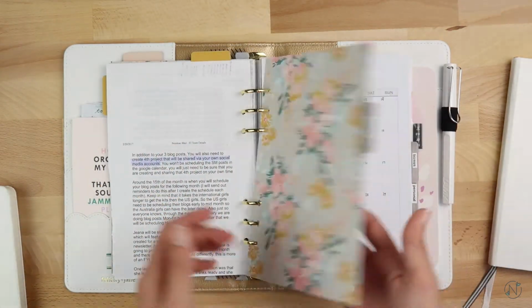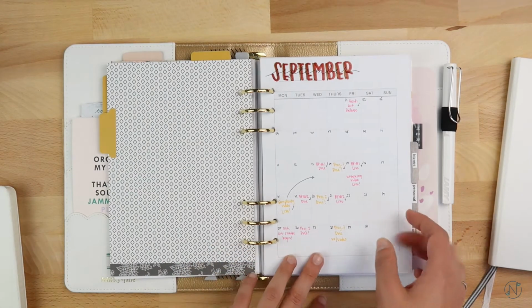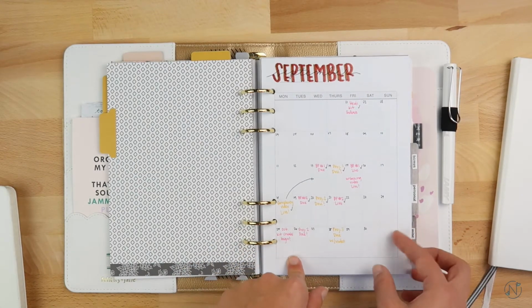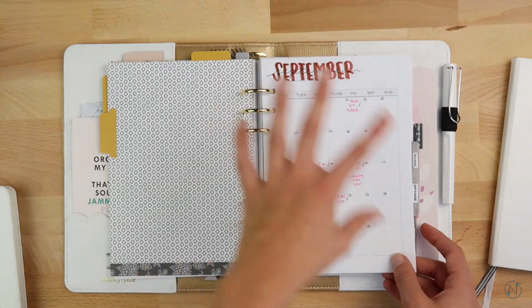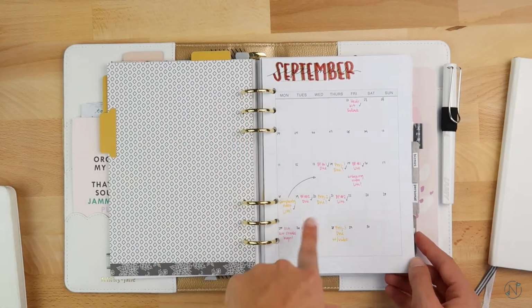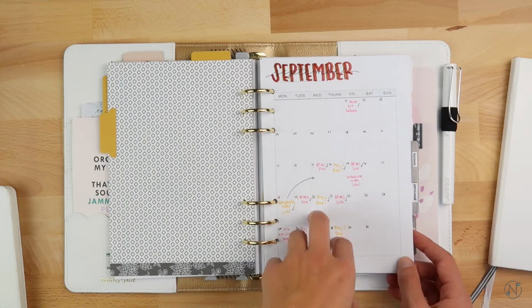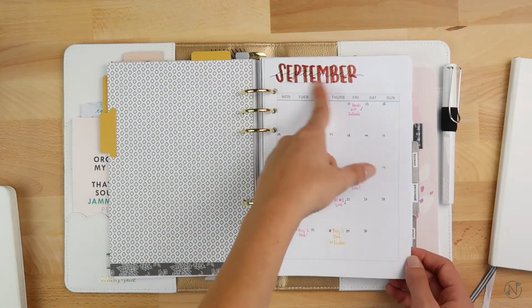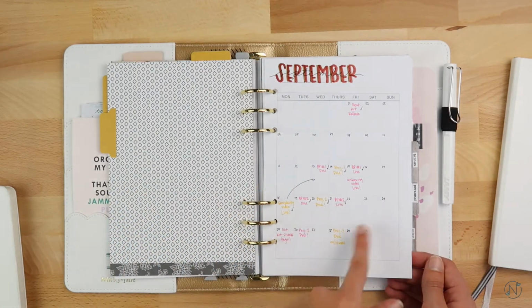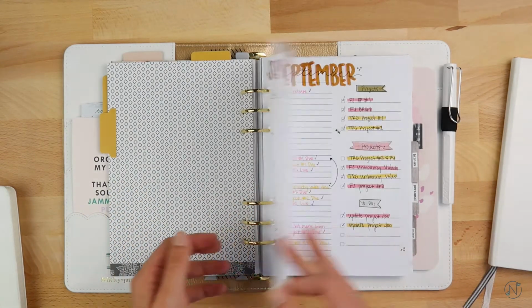So then we have my creative team section. I have my creative team editorial calendar, which is the same blank calendar that I showed you earlier, and I'm going to use the same system for my blog. So you'll see I just write the month, and then I fill things out and color code accordingly.